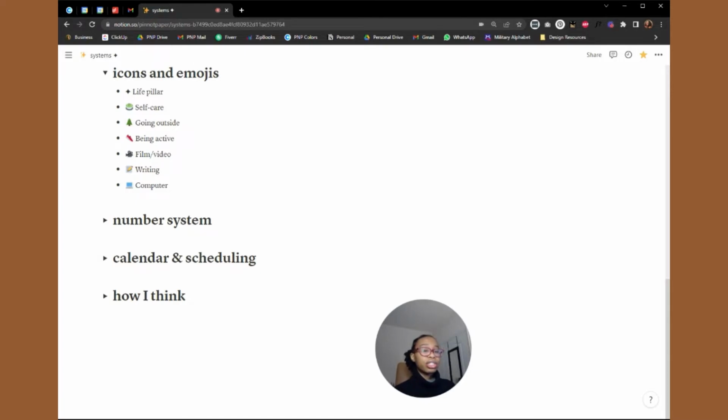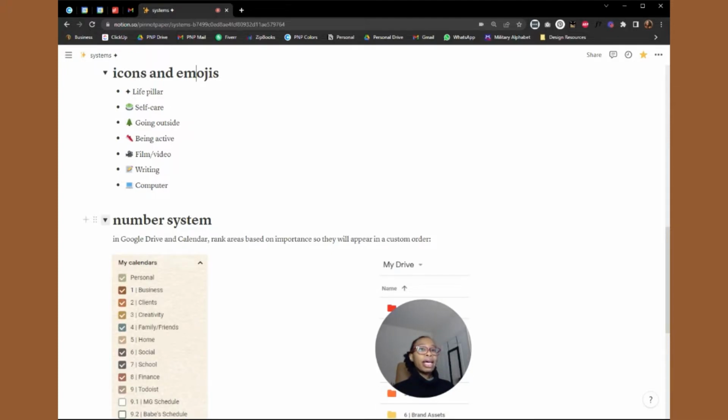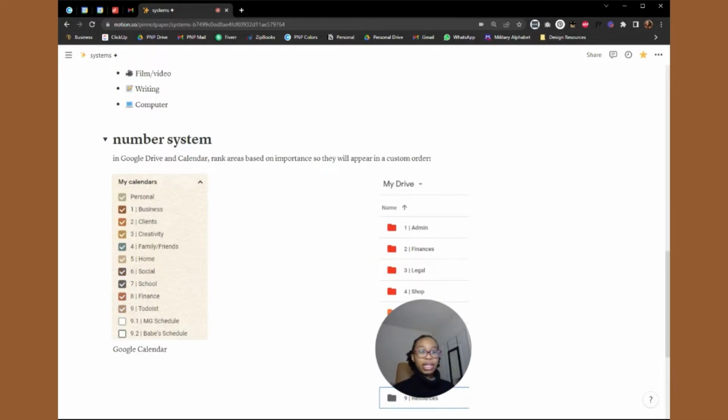After those two, I worked on the number system. This was specifically for Google because Google automatically organizes your calendars and your Google Drive based on name, and you can't really customize it past that. I decided to organize my calendar and files based on priority and importance of deadlines, and not specifically if it was an important area of my life. So for example, my relationships are the most important thing in my life, but I wouldn't consider a client meeting that I have tomorrow at 11 more important than playing a game with some friends, if that makes sense.